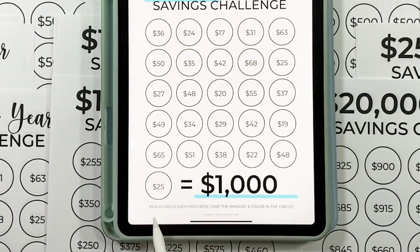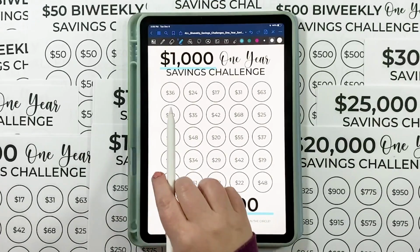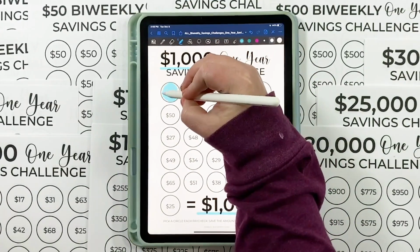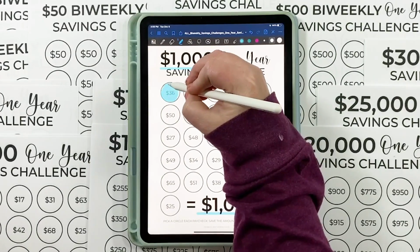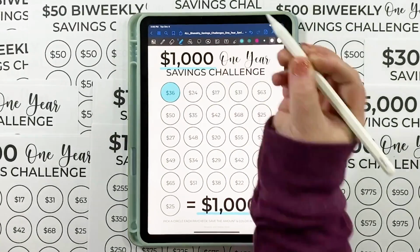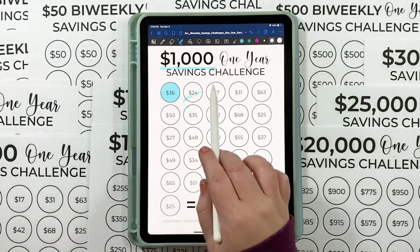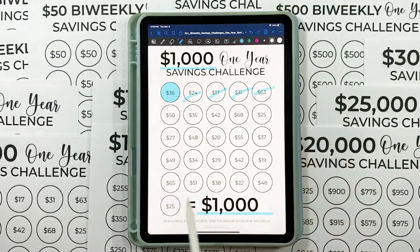Down here at the bottom, it actually has instructions. It says pick a circle each paycheck, save the amount, and color in the circle. So when you get that first paycheck, you would basically save $36, however you're going to save it, whether you're doing it in a bank account or whether you're going to save cash. It really is up to you. You'd color it in, and then you would do that every single time you got paid. So you do 24, 17, 31, 63, up until the end of the year when you have $1,000.